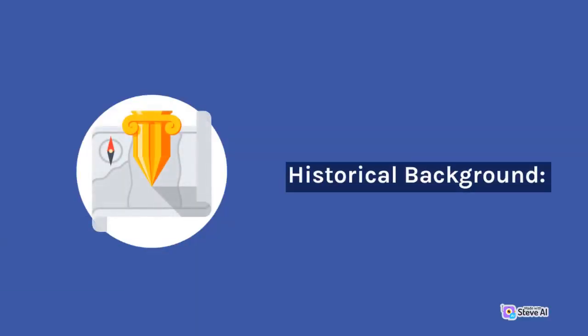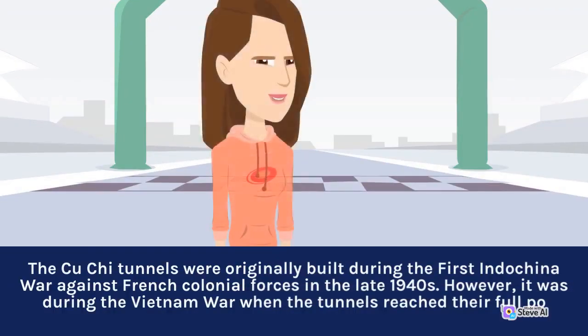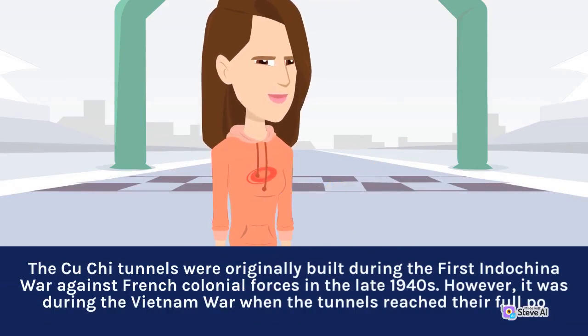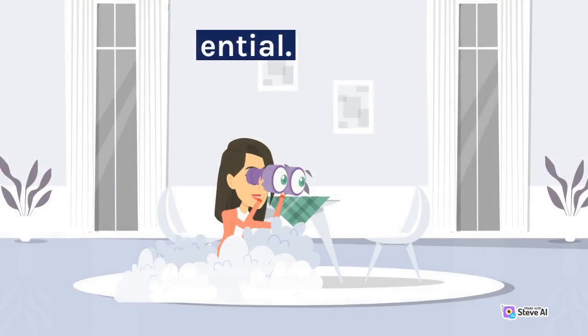Historical background. The Chu Chi tunnels were originally built during the First Indochina War against French colonial forces in the late 1940s. However, it was during the Vietnam War when the tunnels reached their full potential.